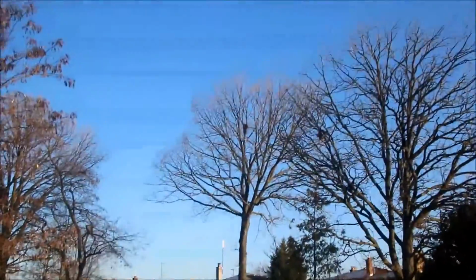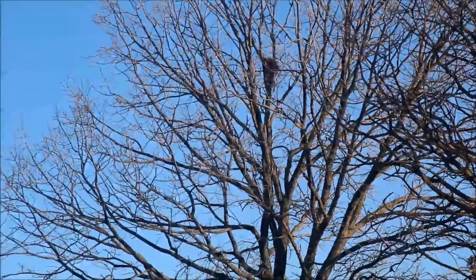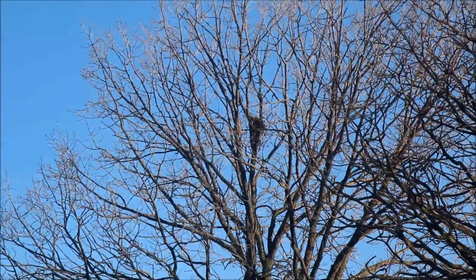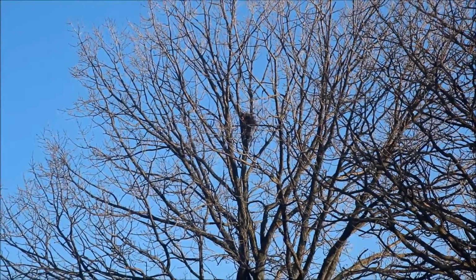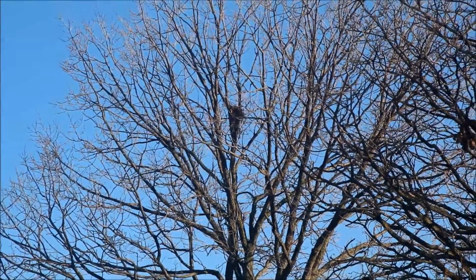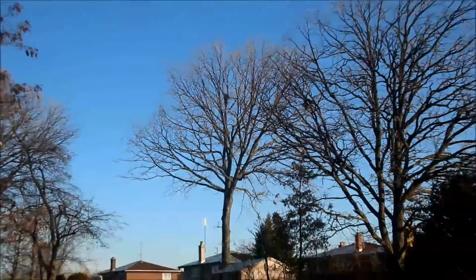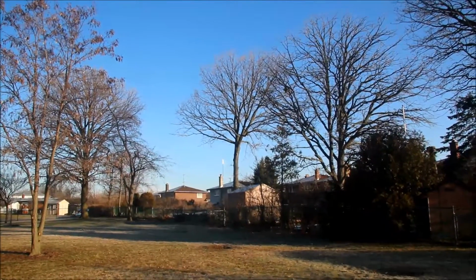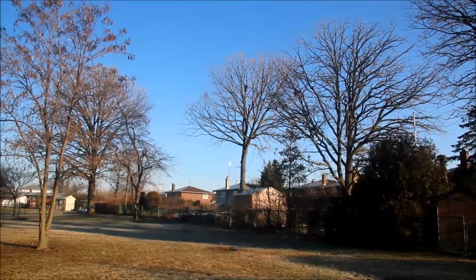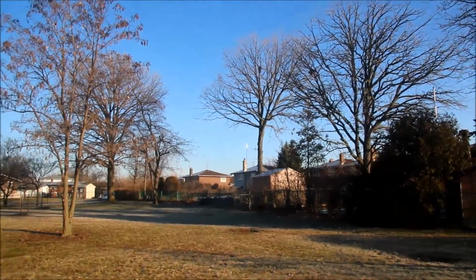And if we just zoom in a little bit, you can see last year's nest. It's actually a pretty sad looking thing. It seemed to kind of slump a little bit at the end of last year. And since they haven't done a lot of work on it, it really seems like it's not in that great shape. But if they decided to, even in a few days, they could build that thing up and try to make use of it again.